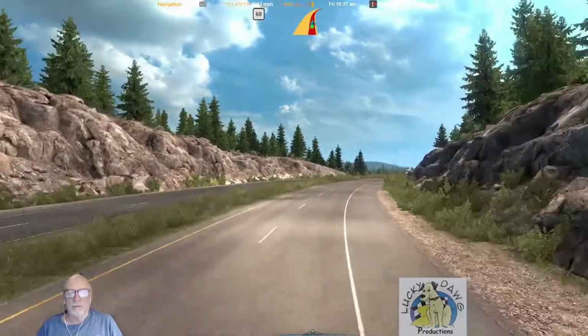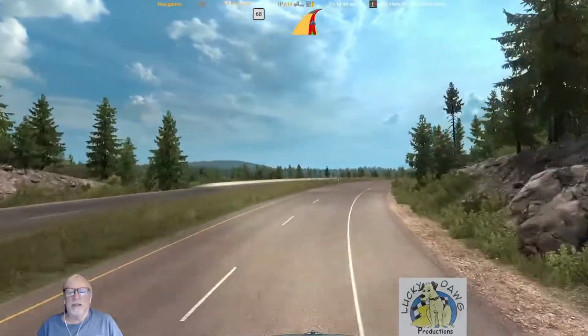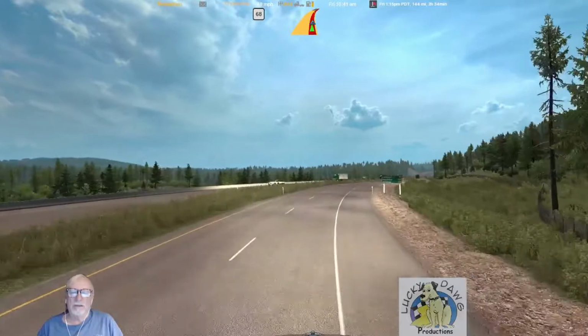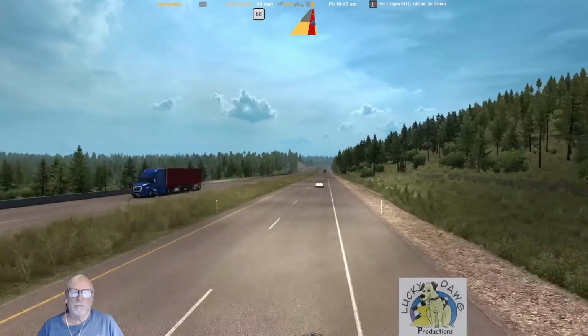Been using this Peterbilt truck for quite a while now. I made this one for Sue. She likes green, so we made it green, and we call it Susie Q. I've got a few other trucks. I've just been driving this one a lot. I've gotten used to it.